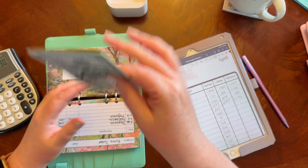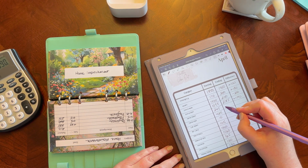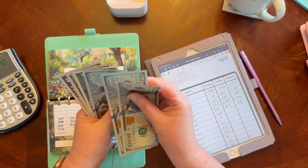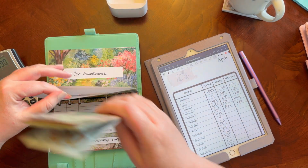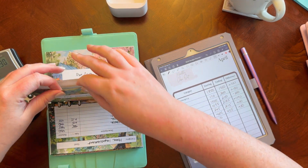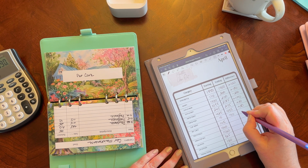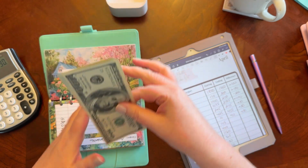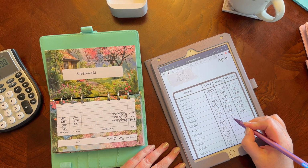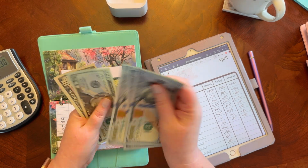Home maintenance started with 245, ended with 250, 75, 275, so that went up 30. Home improvement started with 425, ended with 455. So that went up 30. Car maintenance started with 10, ended with 40. Pet care started with 105, ended with 120.35. So that went up 30. And then electronics started with 400, ended with 20.30.